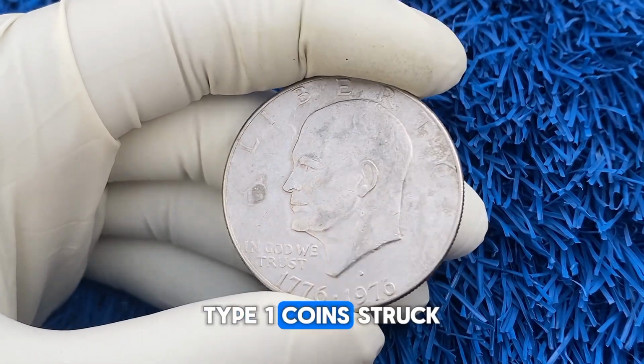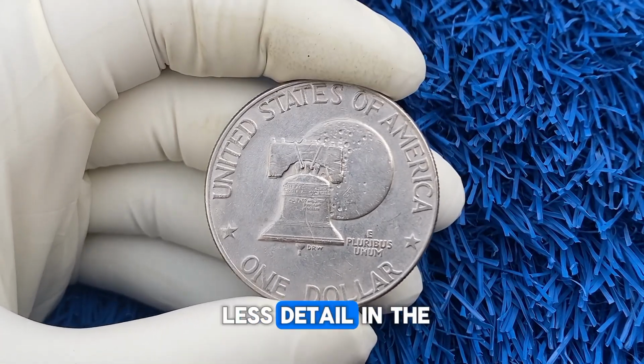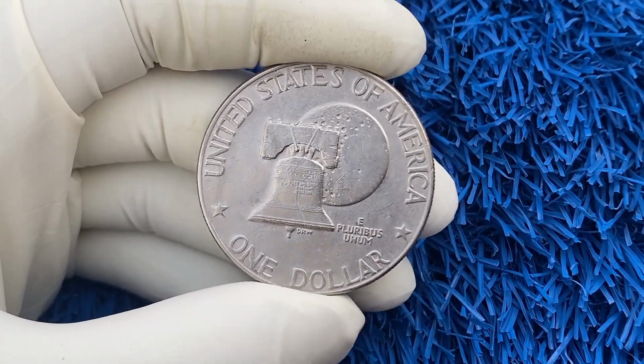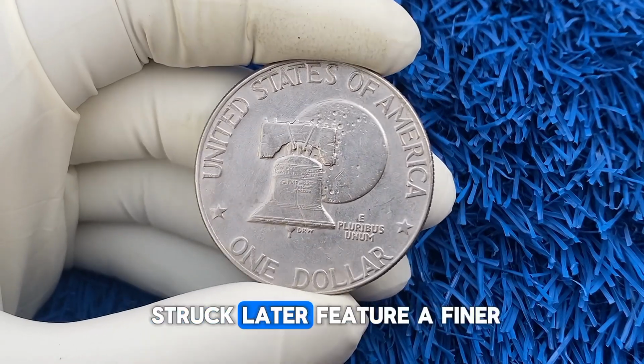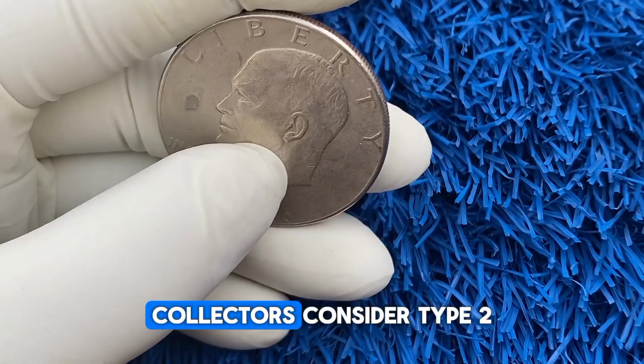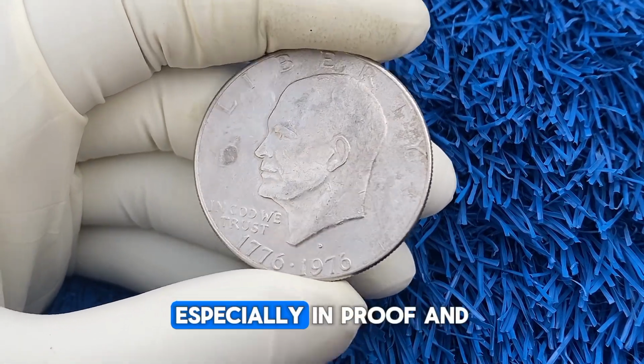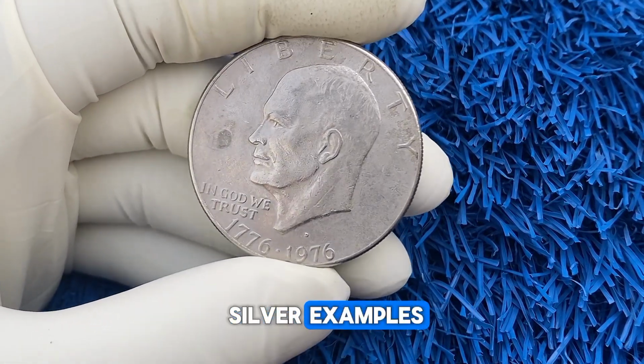Type 1 coins struck early in production show a bolder, more blocky font with less detail in the earth behind the moon, while Type 2 coins struck later feature a finer, thinner font and more detailed background. Collectors consider Type 2 to be the more desirable of the two, especially in proof and silver examples.